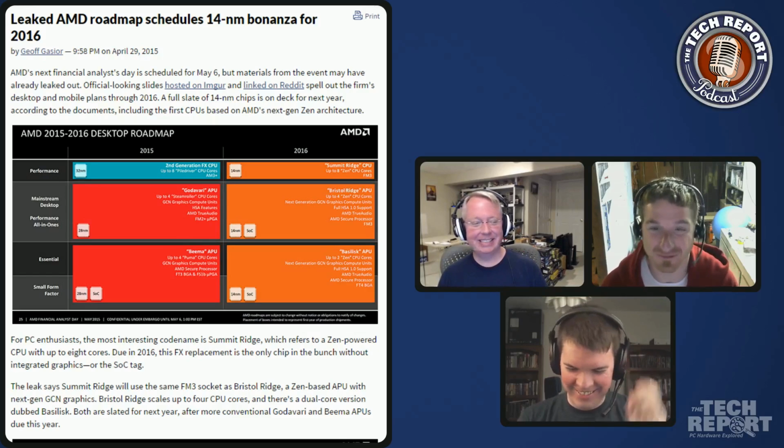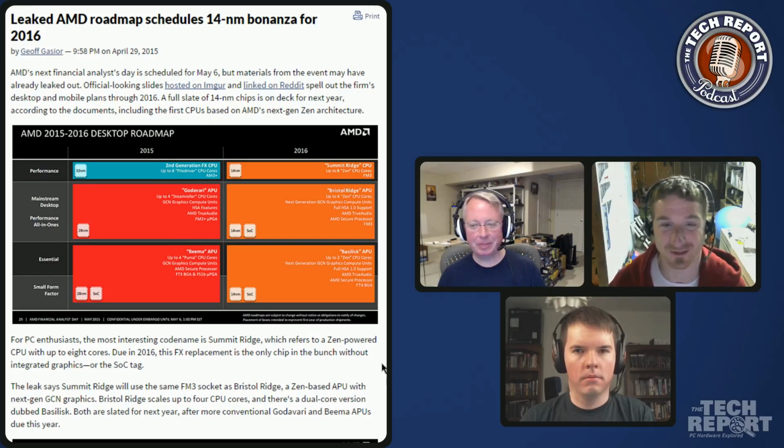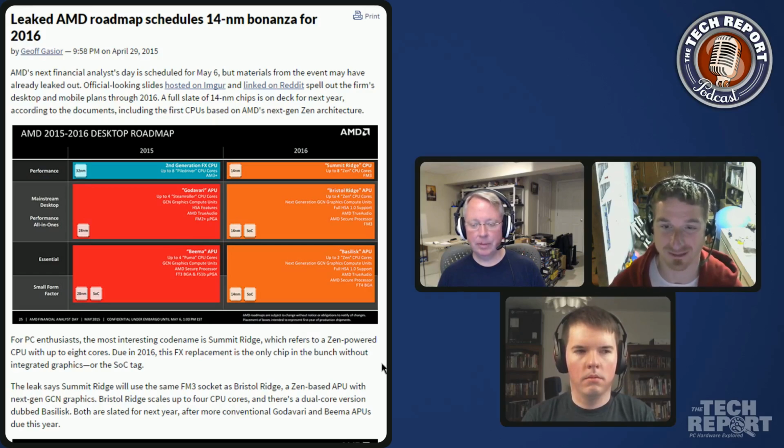So the Bristol Ridge is 15 to 35 watt, and the other chip is 5 to 15 watt. The interesting thing about that is it's replacing Carrizo L, which is a Puma-based quad-core chip that only went down to 10 watts. So it looks like in this kind of low-power envelope, they've got a chip that scales further down than their previous entry in that space. So it does look like a flexible core, and there are going to be desktop versions and mobile versions of these APUs. The desktop versions will have the same FM3 socket, according to the slide, as Summit Ridge, but they'll have next-gen GCN graphics on board. So it'll be an updated GPU and an updated CPU component.